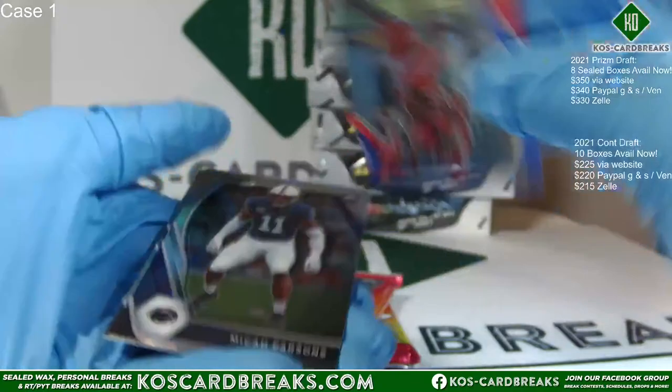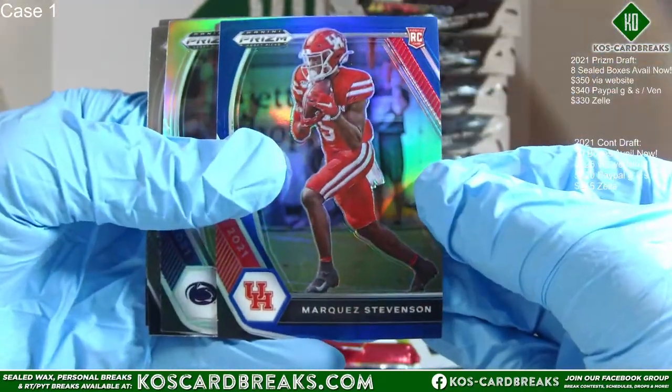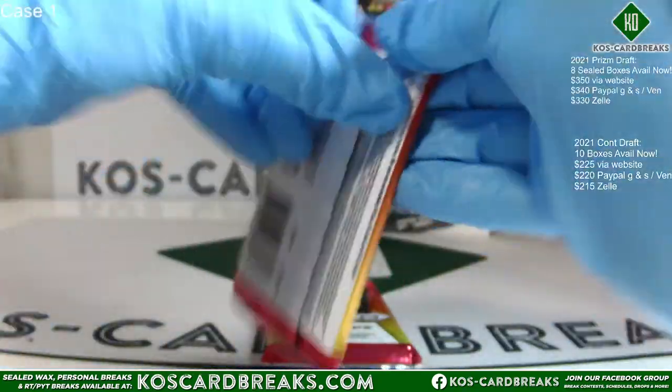Marquez Stevenson, blue, 98 of 199. Micah Parsons, silver, Sage, and Javon Holland, base.